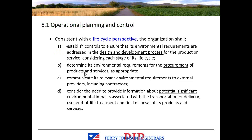So 8.1 talks about that life cycle perspective. You should be looking at the design and development process, the procurement, any external providers or contractors, and potential significant environmental impacts associated with the transportation or delivery. So all of this needs to be included now in that operational planning and control requirement.